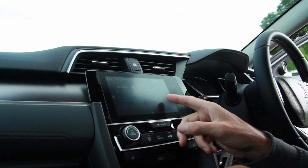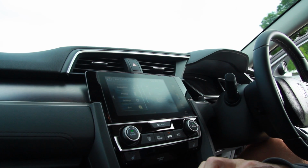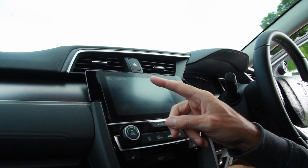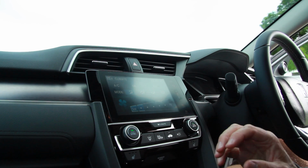There's some empty screens you can add things to if you want to, but this is the one you want to go to most of the time. Smartphone connection turns into Apple CarPlay depending on what's connected. But the rest of the stuff is just very complicated. What is nice is there's physical buttons for the climate control, and you can also go into actual climate control and use a touchscreen version of it if you want to. But these buttons are here to do what you need in the first place.